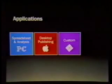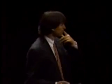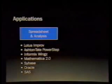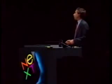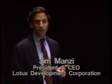And we've decided if we're going to be successful, we have to be best of breed in each of these 3 existing categories. So let's take a look at where we are. In terms of spreadsheet analysis, here's a sampling. Today, Lotus is going to introduce Improv. The company that invented the modern spreadsheet with 1, 2, 3 is going to reinvent the spreadsheet for the 1990s. Improv takes us into an entirely new realm. Why did we choose NeXT for this fundamentally new product?